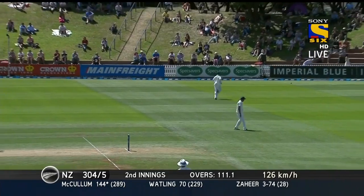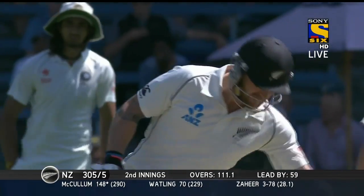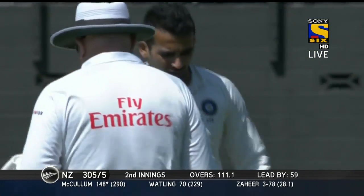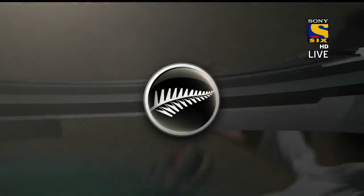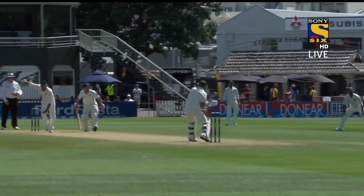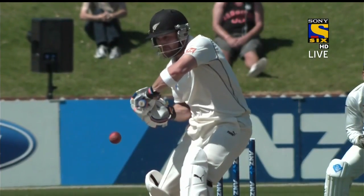Well, he hasn't got one there. That's magnificent. Wonderful cut shot. Wasn't that bad a ball. We've talked all innings about McCullum's love for a bit of width, and he gets it here. Well, it's only a little bit. It's not as much as I thought, but he hits that so late. All he has to do is find the gap. That's exactly what he did.